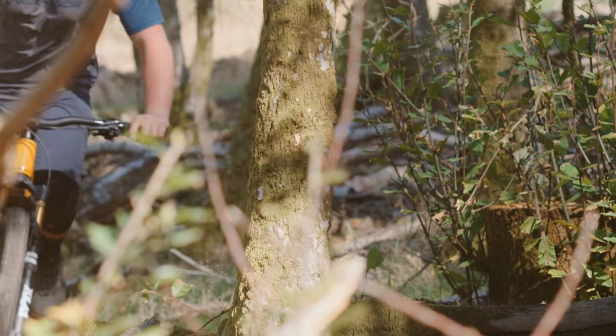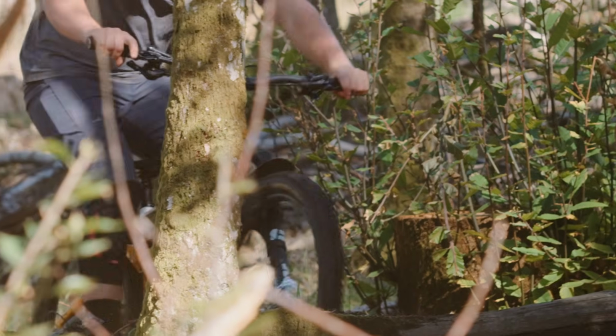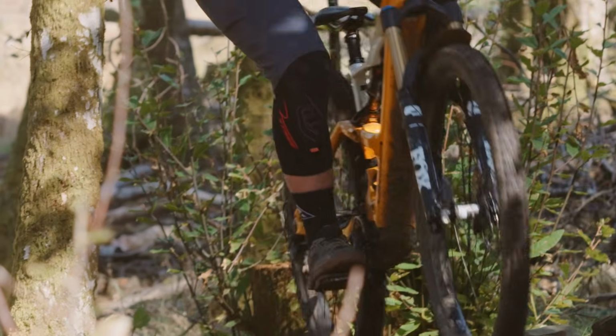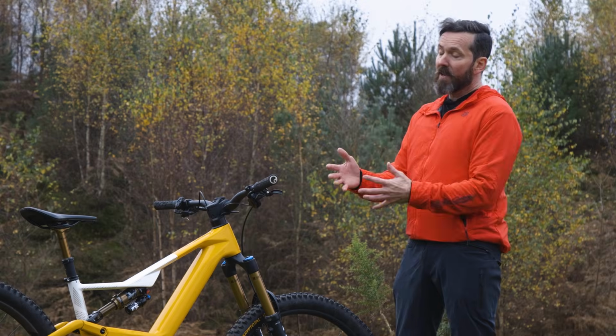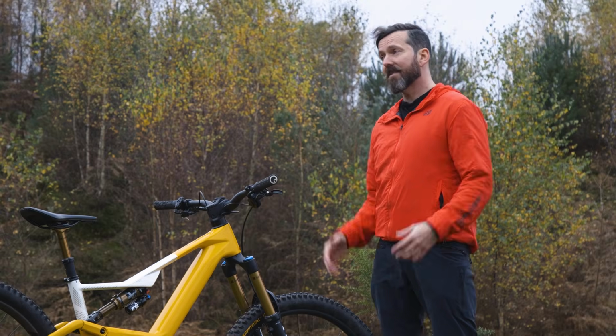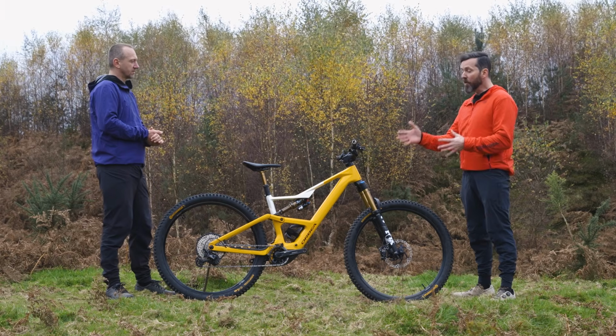Yeah, and when I took the back end apart, I noticed that the paint had been rubbing on the axles, the seat stays and the chain stays, and the dropouts and the tire had been rubbing on the inside of the frame too. Yep. So this bike could have been the winning bike in the test. Like, look at it.